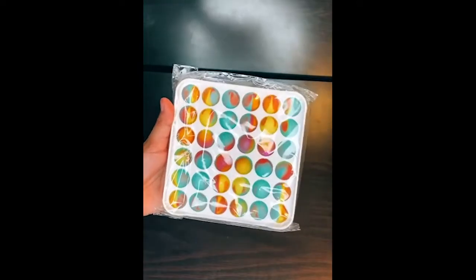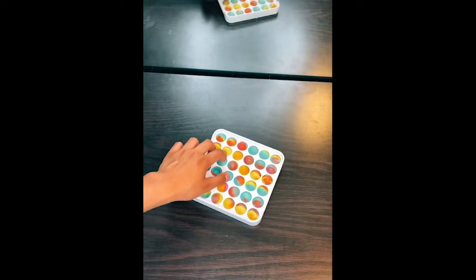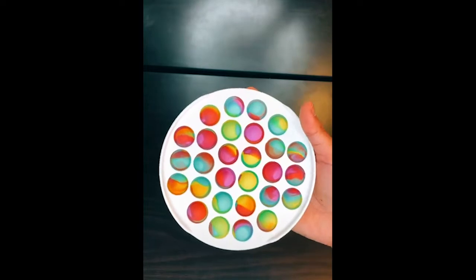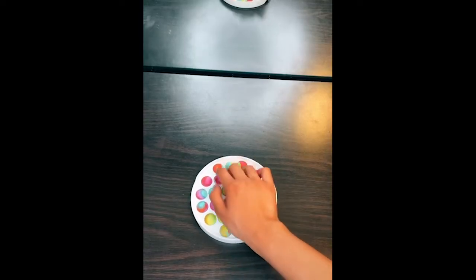Anyways, we're going to be unboxing this plastic poppet next. Oh my gosh, guys, take a look at the colors. Oh my gosh, this is so loud. Oh my gosh, I'm in love with this plastic poppet. Oh my gosh, guys, their circle one is so cool. Let's test out the pop. Oh my gosh, guys, this feels so amazing.